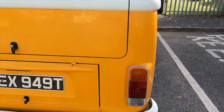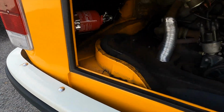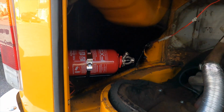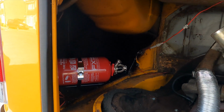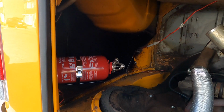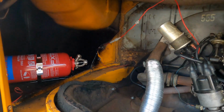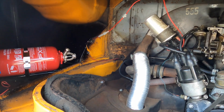So in here we've got the fire protection there. You can see the fire extinguisher. This is very important because even today on the Volkswagen camper forum, it's very sad to see that one of the campers caught fire and it's destroyed the vehicle altogether. So this will stop that happening if, heaven forbid, there should be a fire in the engine bay, but hopefully that won't happen.